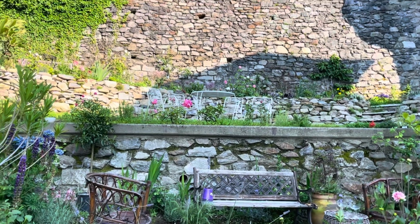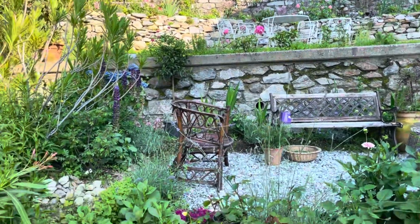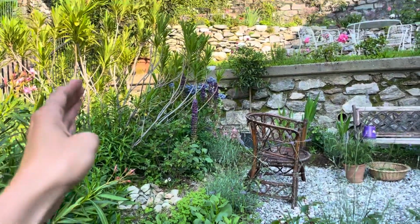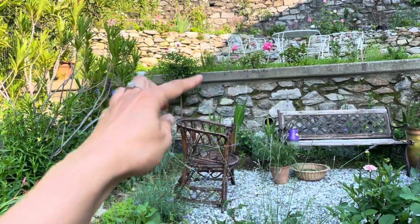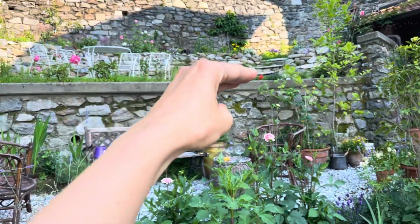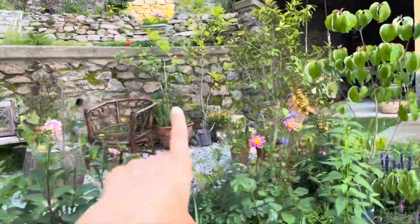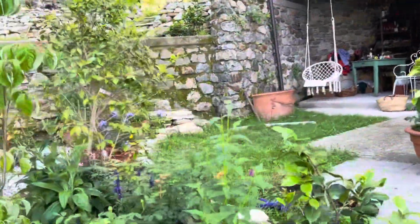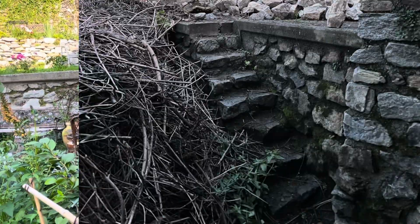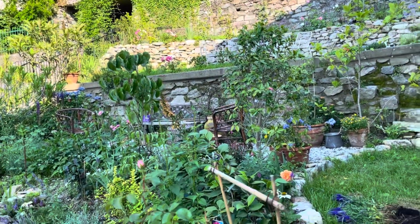But then sitting there, what we saw was this huge pile of sticks and garden waste, which was starting from here. You couldn't see this wall. This is how tall the pile was. It was going all the way down there, and you couldn't even walk on those stairs because the pile was blocking them. The pile started here and went all the way down there. It's 8 meters. It was massive.